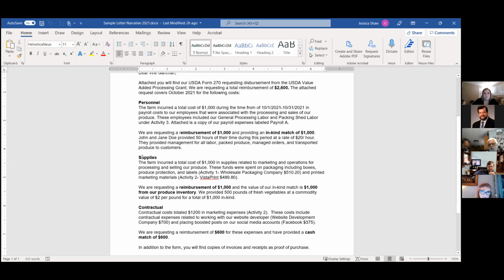So then we have supplies, which is also similar. You're saying that you incurred a cost of $1,000 in supplies. You're going to indicate what that was for, so boxes, labels, etc. And then you want to relate that back to your receipts for that. So you're going to say wholesale packing company spent $510. So you should have a receipt from wholesale packing company for that amount. And then print and marketing materials, similarly, you should have a receipt or an invoice from Vistaprint, and that should be included on there as well.